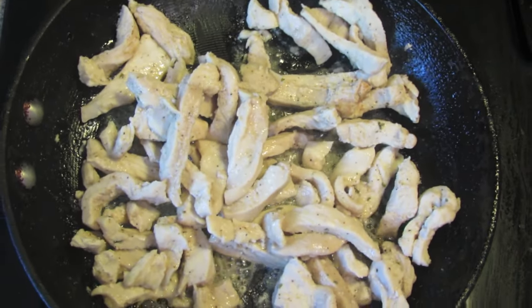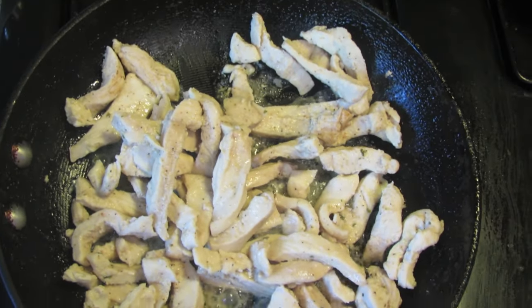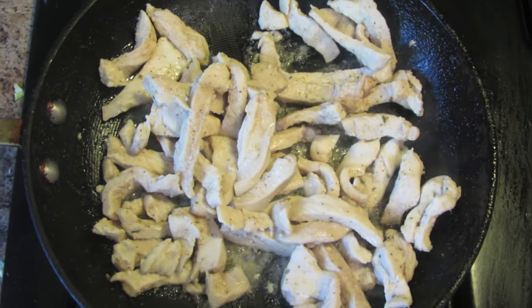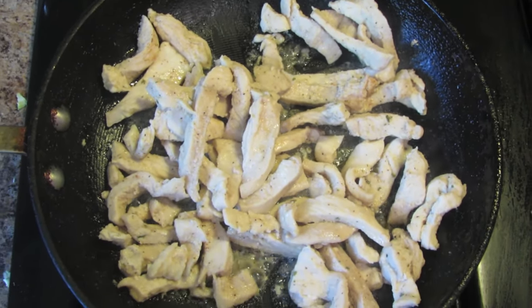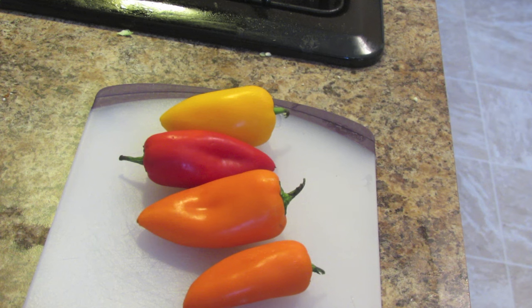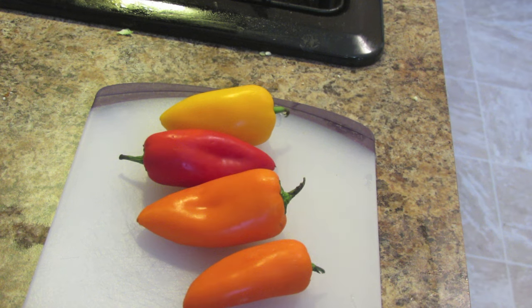So I'm just cooking my chicken now and it's almost done. All I did was put it into a pan with a little bit of olive oil in it and start cooking it that way. I put Mrs. Dash on it to give it some flavoring, so it's almost done cooking and I'll take it off the stove then. So while my chicken is cooking, I'm going to be cutting up peppers that I'm going to add to the chicken.